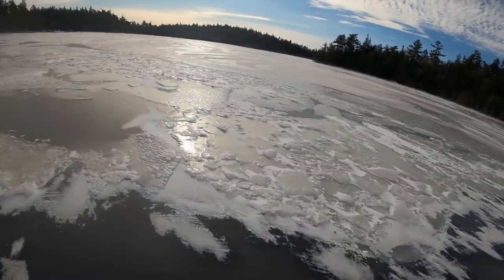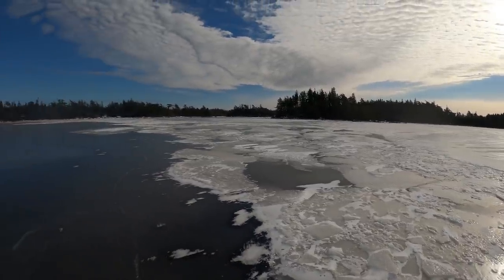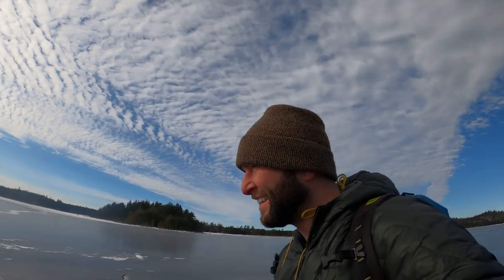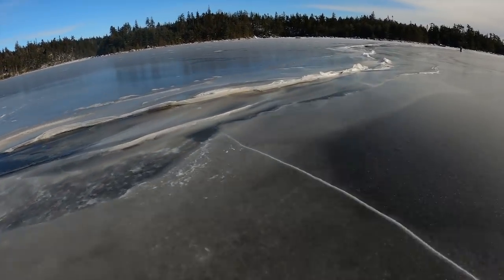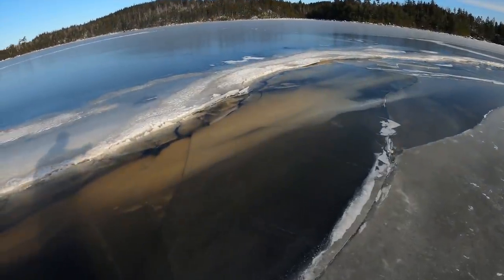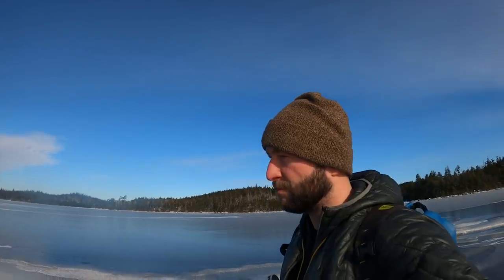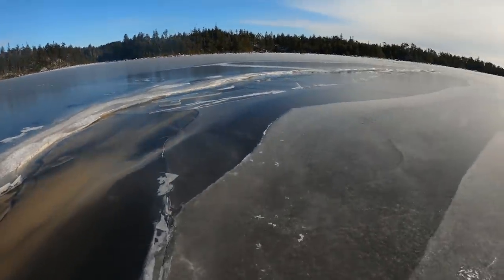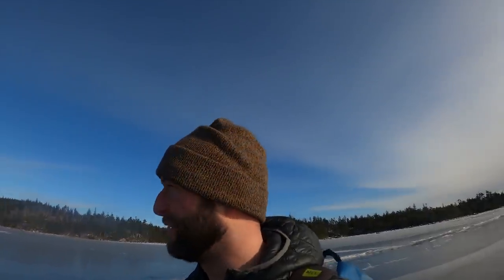Here's some ice that was thawed and broke off, and then the freeze froze it all back together into this double layer combo. So at this spot here, two big ice sheets merged. There's open water here, and there's a big line. It's quite obvious where it is, but we want to get to the other side, so we need to figure out a safe way to do so. We're on the other side, boys.